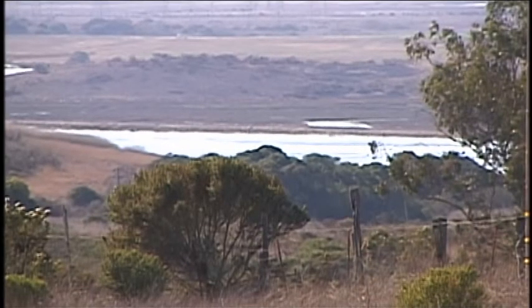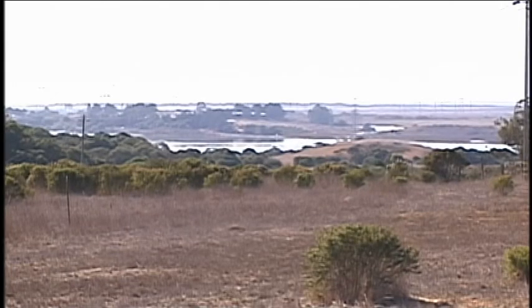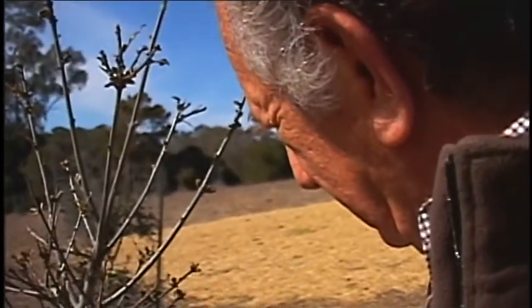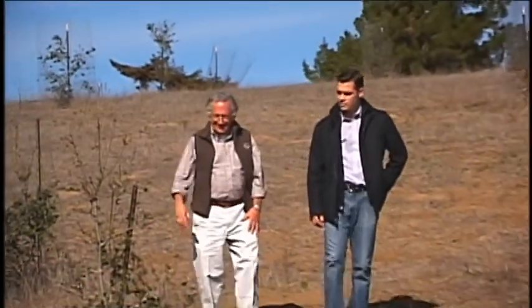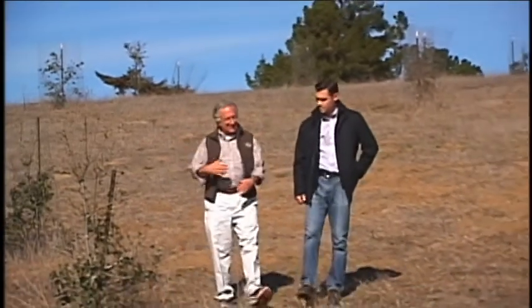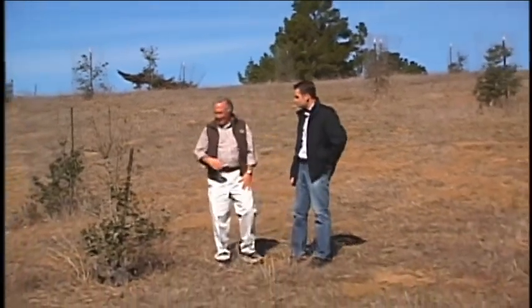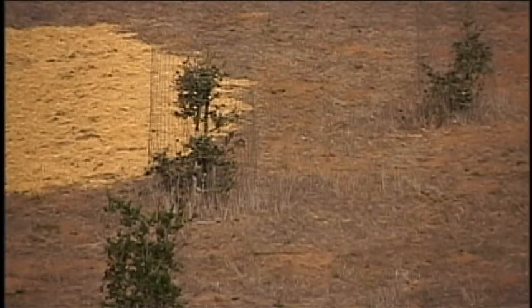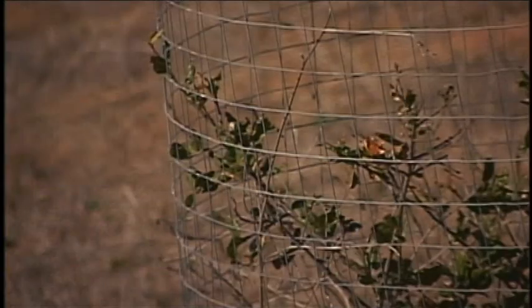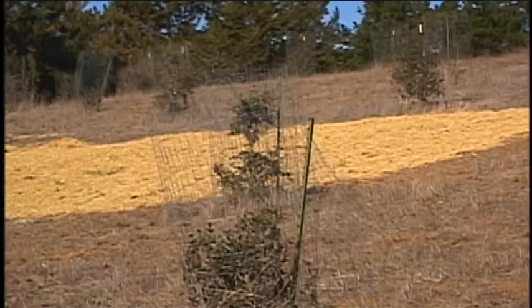High in the hills overlooking the scenic beauty of the Elkhorn Slough, Mark Silberstein is overseeing a massive habitat restoration. Here are trees that have been through the adaptive filters. They've evolved here. They can withstand the full range of conditions, whether it's drought or freezes or fires. On its 4,000 acres, the Elkhorn Slough Foundation has planted more than 30,000 plants and trees, all native to the area. We want to stack the deck in favor of using plants that have been here for a long time.